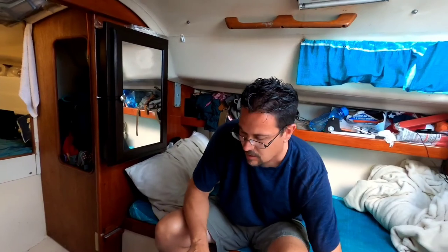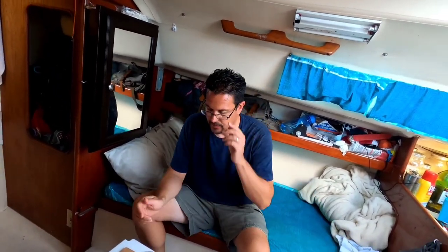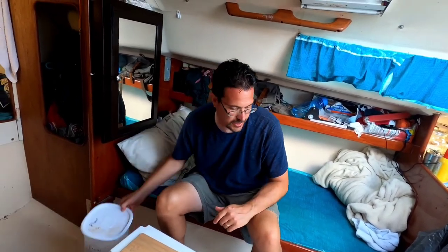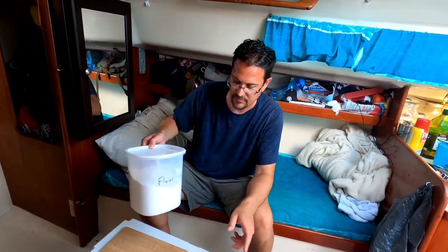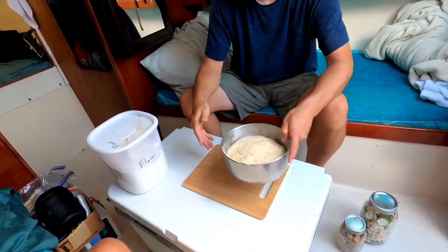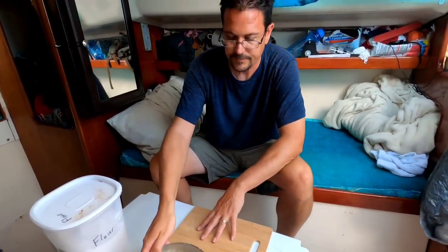So we're gonna get ready to make bread. And on the boat, it's pretty easy. We have the little packets of yeast, and they last longer if you refrigerate them. Yeast in general, once it's opened, you wanna refrigerate it, but you don't have to refrigerate the little packets. They'll last a good time unrefrigerated.